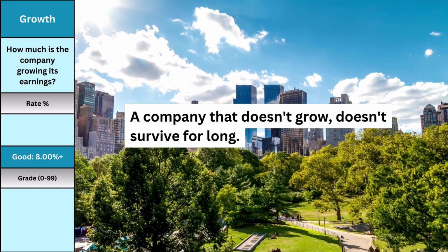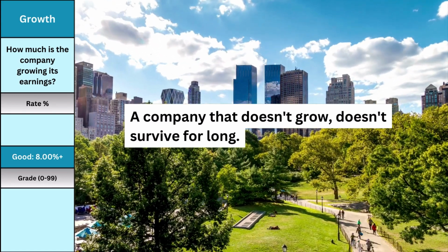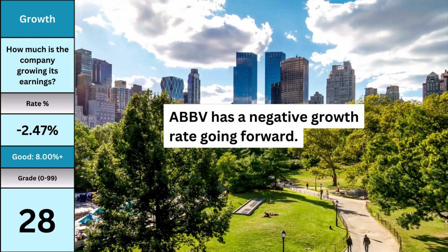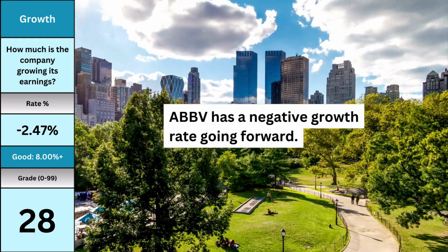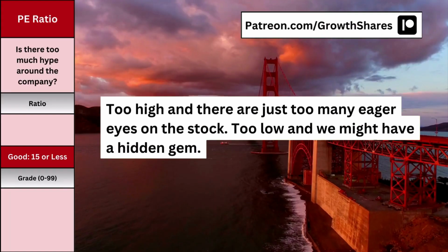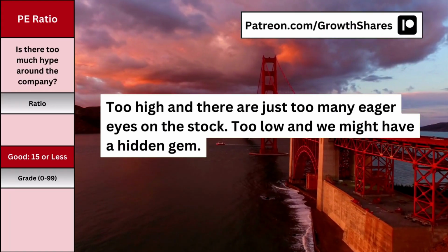Earnings growth is by far the most important metric. A company that doesn't grow doesn't survive for long. Here's what the growth looks like and whether the company is in the process of expanding its business in the future.